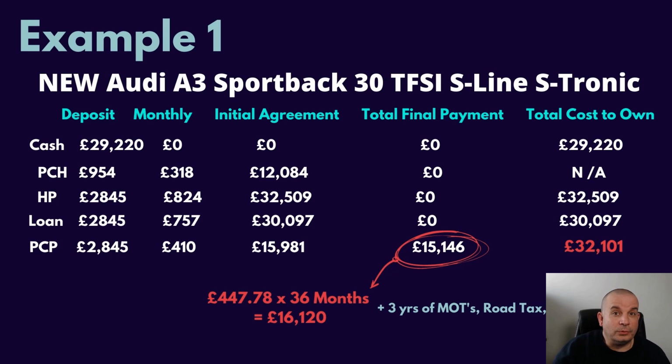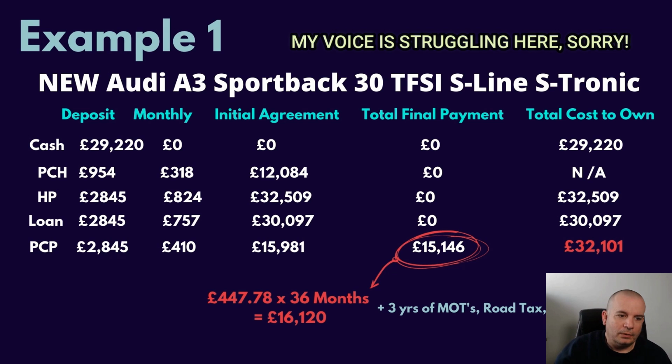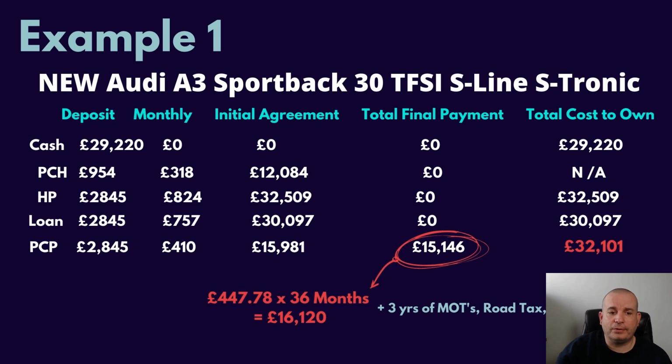Then we look at a personal loan. If you were to get a personal loan instead of an HP, same deposit, 2,845. Obviously, with a loan you could just get the whole thing. You don't need a deposit. But just to make it like for like against that PCP deal that I found, I've used the same deposit. So the personal loan deposit's 2,845 and then 757 a month, which works out just a few pounds over 30 grand to get you in the car. So the personal loan only costs you about 900 quid to spread the payments over 3 years.